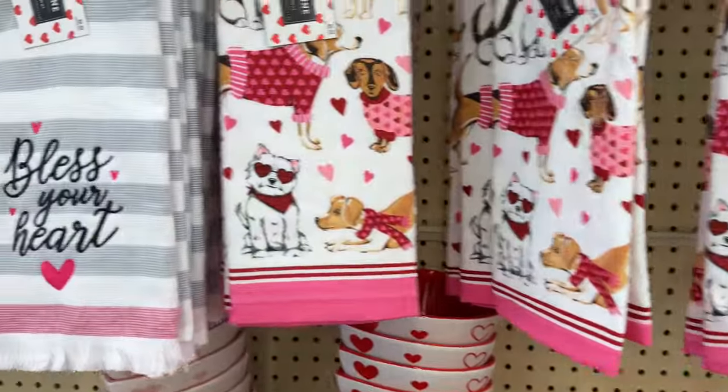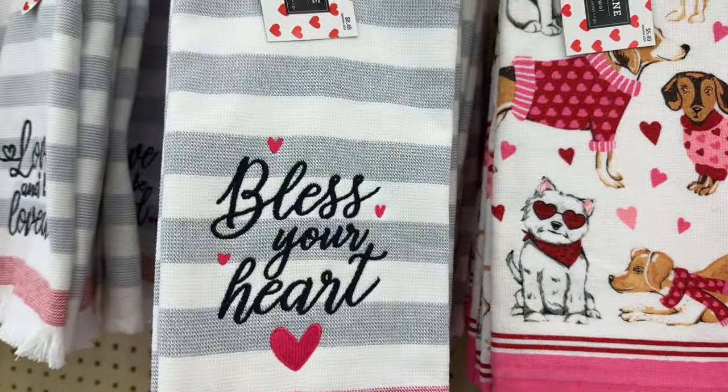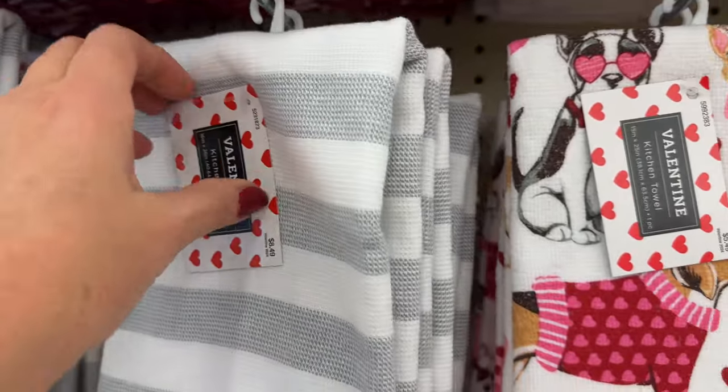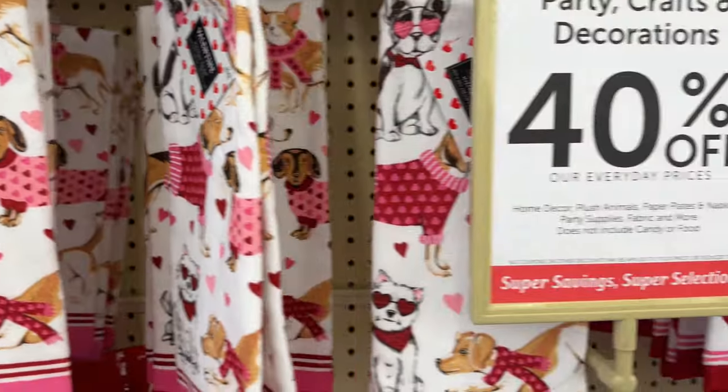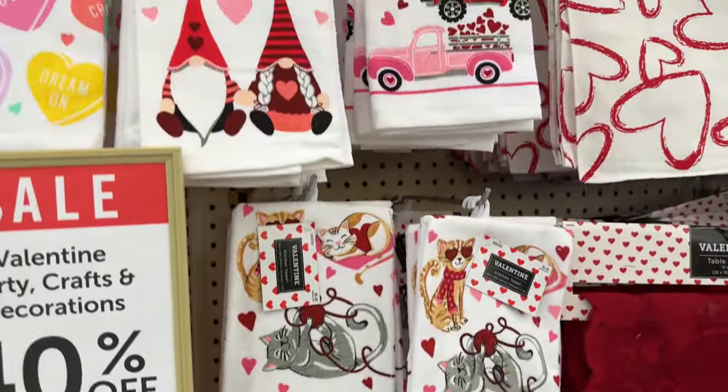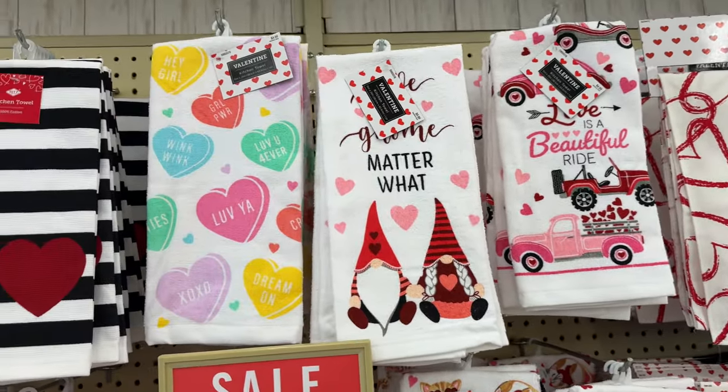For each holiday, I think that Hobby Lobby gives us lots of options for kitchen towels and tablescape options like placemats, table runners, chargers, all the things to make beautiful tablescapes.